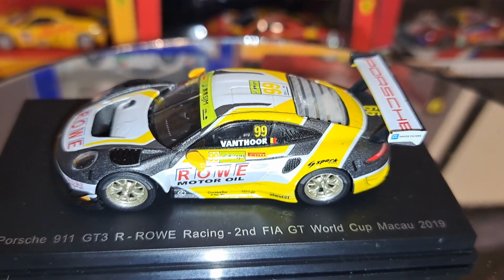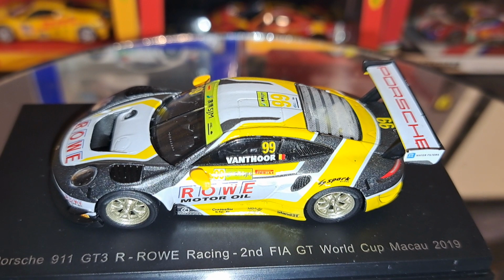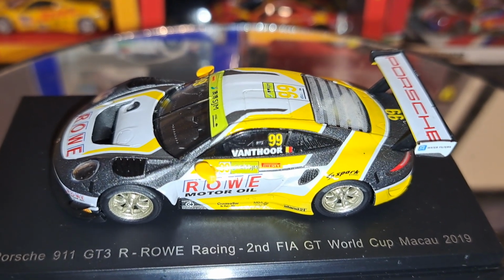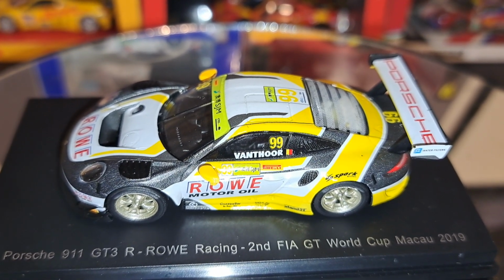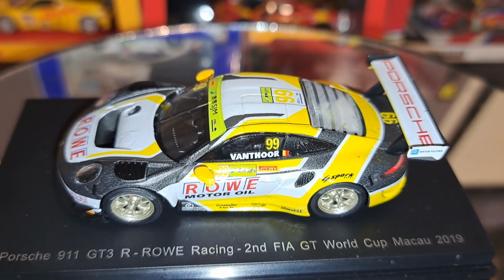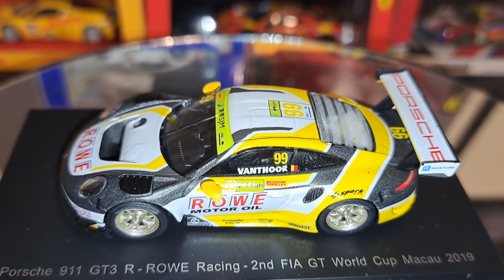I'm sure you're all probably familiar with Rowe Motor Oil, as they have been supporting racing for as long as I can remember, and their logo adorns many a race car, and it does this one. I just thought this particular car, being manned by Laurens Vanthoor and competing in the World Cup, was really unique with this sparkle metal flake black livery on yellow and white.